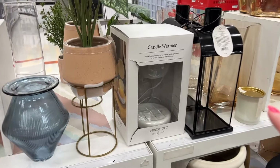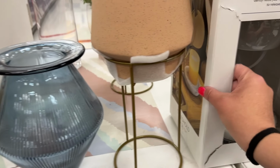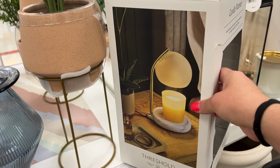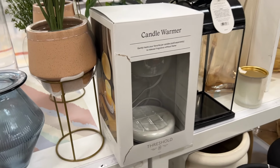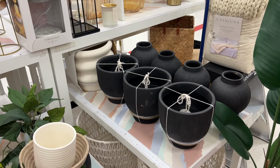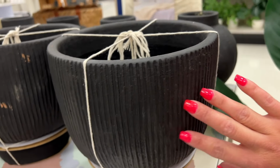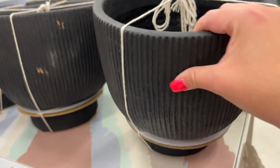Okay, this candle warmer is so gorgeous. So it's gonna be by Trash Hole, and let me see. I've never seen something like that. Isn't this gorgeous? That is probably my favorite find too. So right here we have some planters, and you guys, this black one is so pretty. Look at this detail again. It's so gorgeous. It is by Trash Hole.